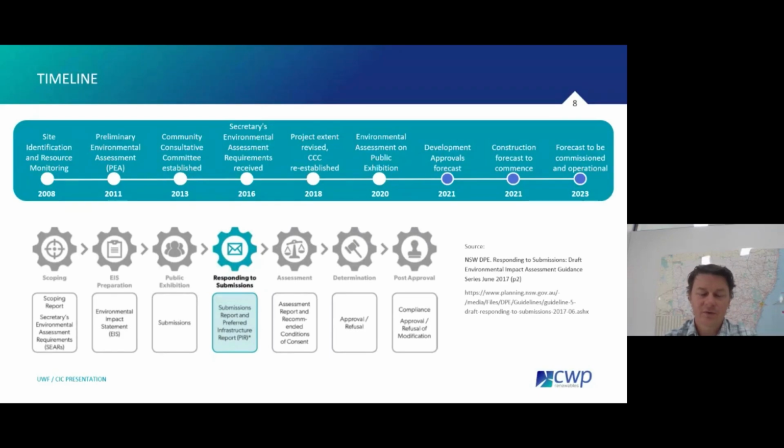The bottom part of the graphic just gives you a sense of the New South Wales planning system, for any of those who might have played in this space before, where between responding to submissions and the department assessment process, we're receiving some RFIs and providing more information to the DPIE to make their assessment.